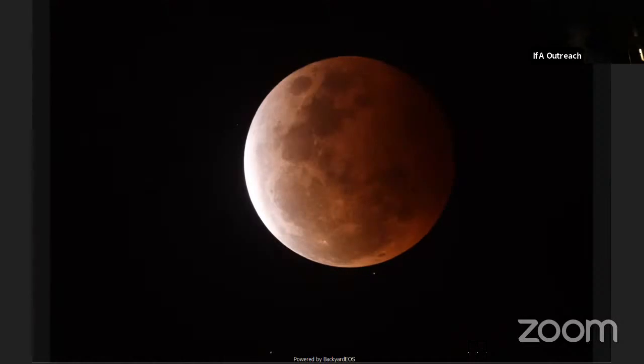So we are in totality now. We're 4 minutes from maximum, and we'll be exiting totality at about 1:25 our time, so about 10 minutes from now. And we'll hang on for some time after that for people joining us late or who want to watch as the moon emerges from Earth's shadow. But we're not going to stay on later than 2 because we need to sleep also.